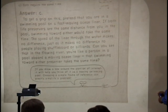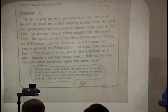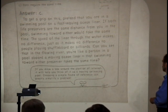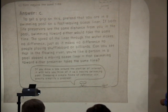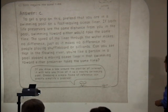To get a grip on this, pretend you're in a swimming pool in a fast-moving ocean liner. If both life preservers are the same distance from you in the pool, swimming toward either would take the same time. The speed of the liner through the water makes no difference, just as it makes no difference to people playing shuffleboard or billiards. Can you see that in the flowing river, you're like a person in a pool aboard a moving ocean liner, so swimming toward either preserver takes the same time? Ain't that nice?